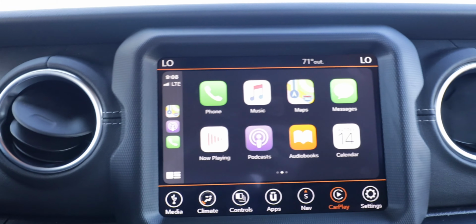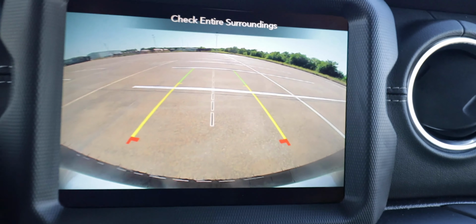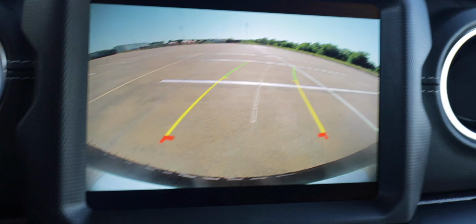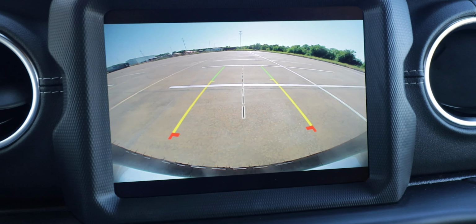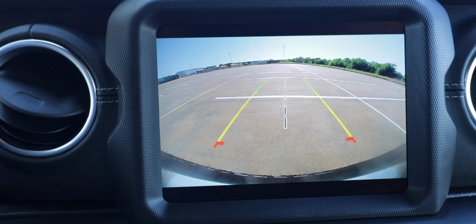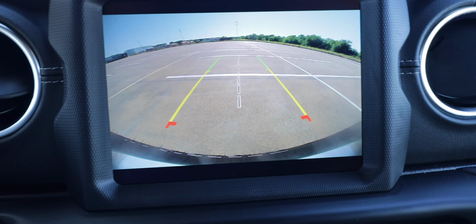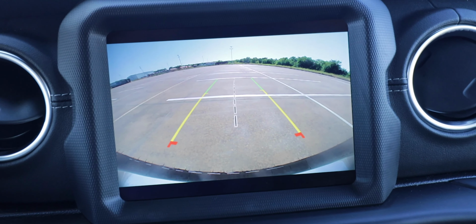Next up, you do have a rear view camera. So when you put it into reverse, you do get that rear view camera with the guidelines. You do not get a 360 camera in this vehicle. Even though it being an off-road vehicle, I would love to see a 360 view. You don't necessarily need it for things like parking or day-to-day driving, but definitely off-roading, it would be nice to have that 360 view. You can get it in the Wrangler. This one's just not equipped.